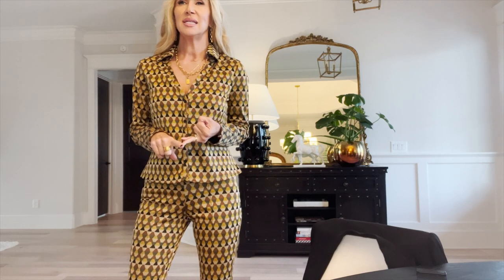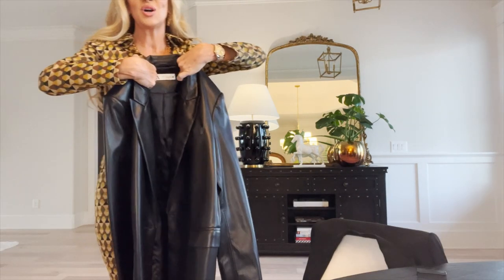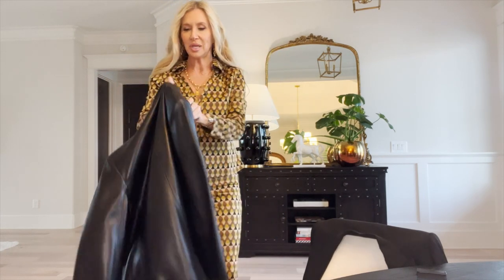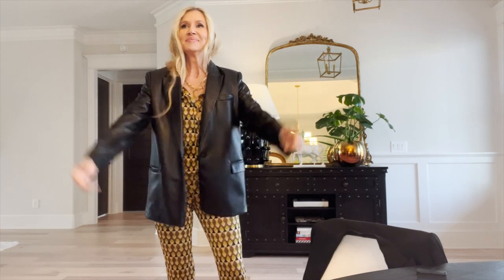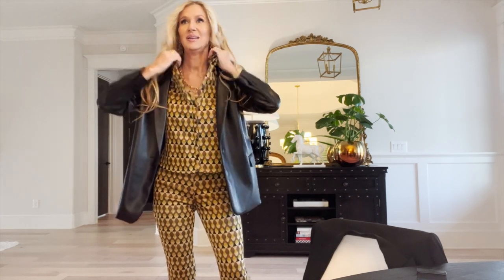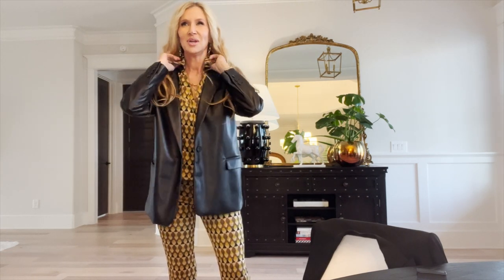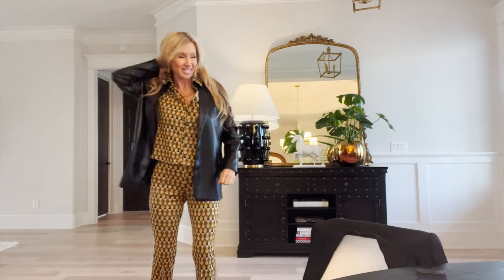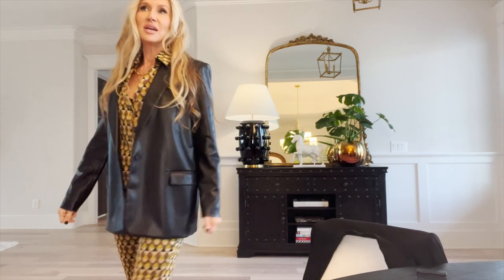a moto jacket, even. Let me go get something, hold on. This is also from Zara. It's a faux leather blazer, and I bought it either last year or the year before, but they always have them. Yeah. Perfect. And on this one, I maybe pull out the collar. The collar's kind of big on this one. Oh, that tag is getting me.